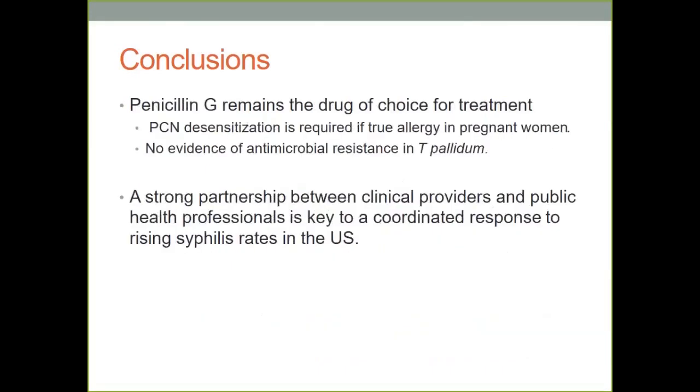Penicillin G is a drug of choice, desensitization we mentioned, with no evidence of resistance in T. pallidum. The press still gets confused. I think we talk a lot about gonorrhea resistance, and they assume that means every STI is highly resistant. So remind your patients when you talk to them, this is not a case where antimicrobial resistance is important, not yet. And the strong partnership between clinical providers and public health professionals is the key to coordinating this response to rising rates in the U.S. We only can do it together.